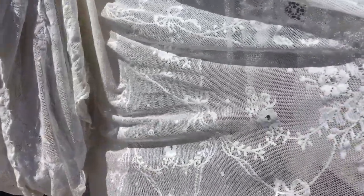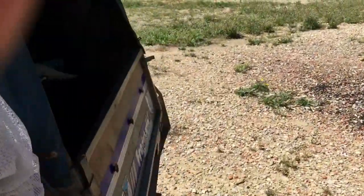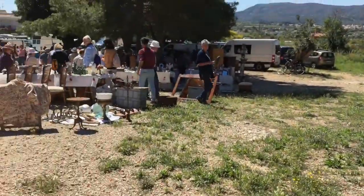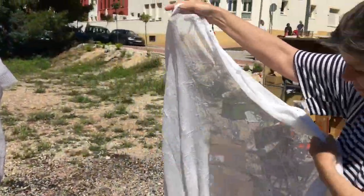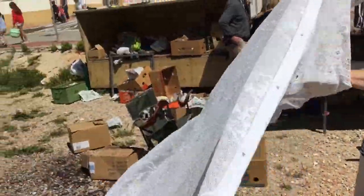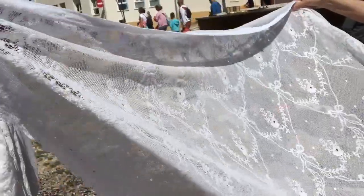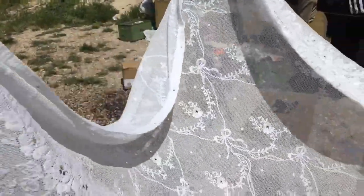Oh, my goodness. Look at that. Isn't that absolutely stunning? Oh, wow. Wow, this is the back. It's stunning. And that's the whole market. So beautiful. Okay, this one is actually 25 euros, the lady says. So that isn't too bad. I wouldn't be able to cut this up though. I would have to use it as a window dressing or something. Well, I'll think about that. Okay.